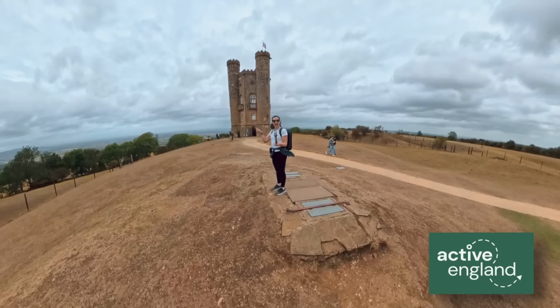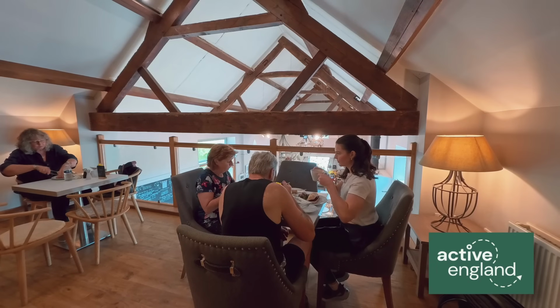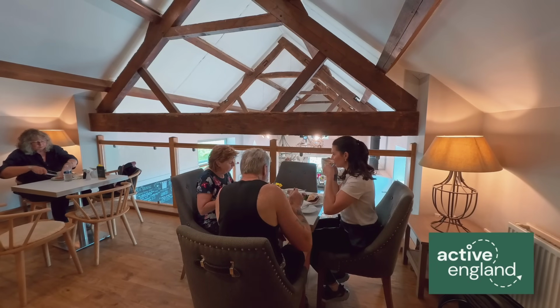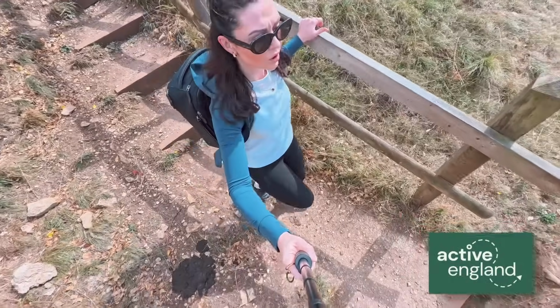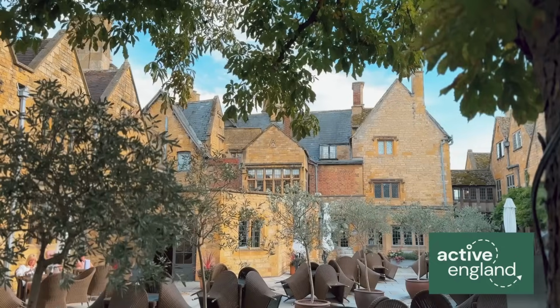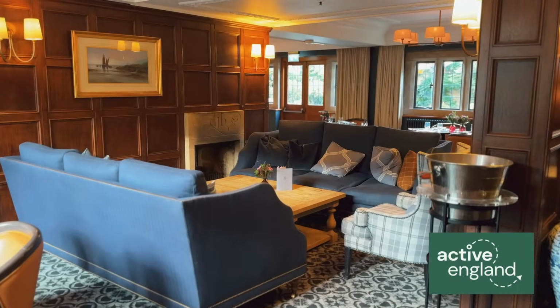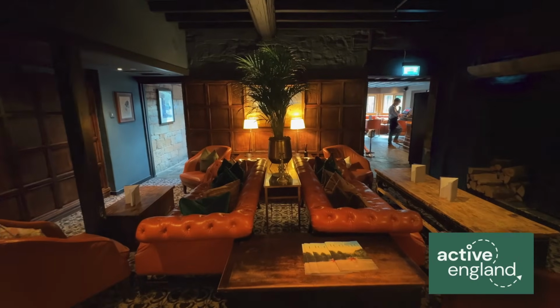What's also really cool about Active England is just how flexible they are. You can choose a guided or a self-guided trip, both hiking and cycling, and you can even tailor the accommodation to your style, from more budget-friendly inns to more premium luxury stays. It means whatever your travel style or fitness level, there's an option that feels like it's been designed just for you.